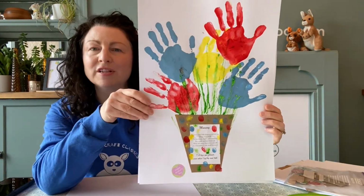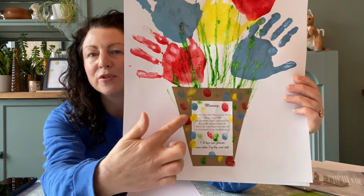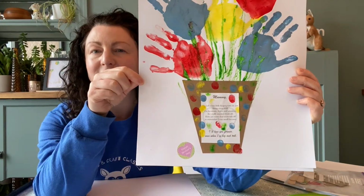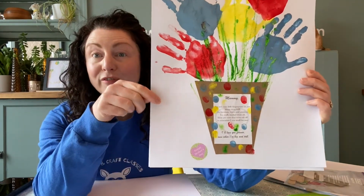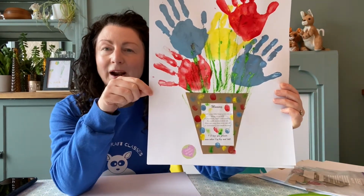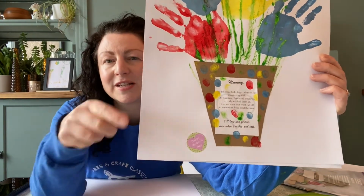So we're going to use our hands to make our handprints of our beautiful flowers. And what we'll have to do is decorate our plant pot with lots of lovely painty fingerprints, because that is what the poem is all about: leaving your mummy some fingerprints that she can't rub off, because they're on your plant pot and they're made out of paint. And we're going to give your mummy some lovely painted handprints for her to remember how little your hands once were.